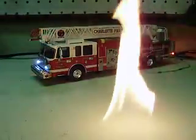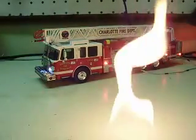Fogged up my lens for a minute. All right, better get out of here before I catch something on fire and tear something up. Lord knows I don't want this crappy camera to tear up.